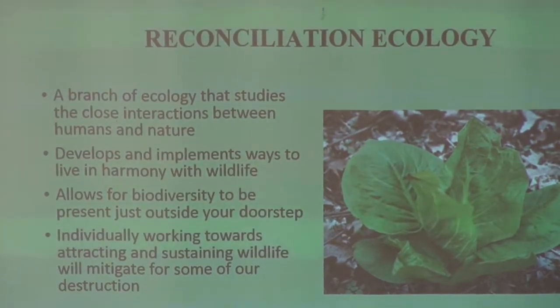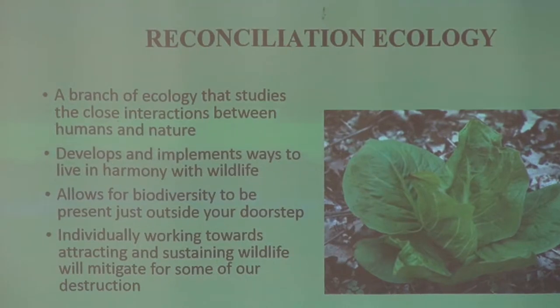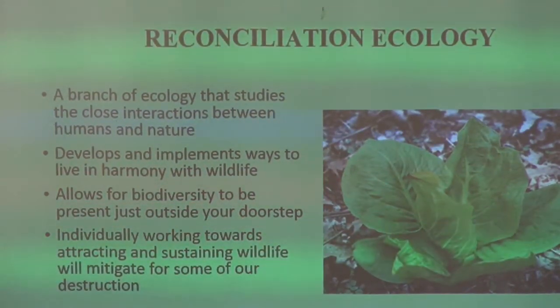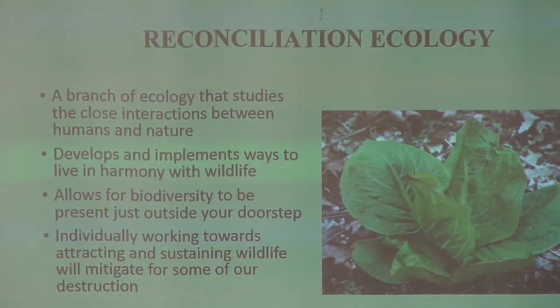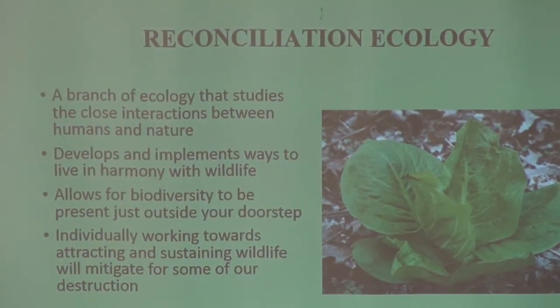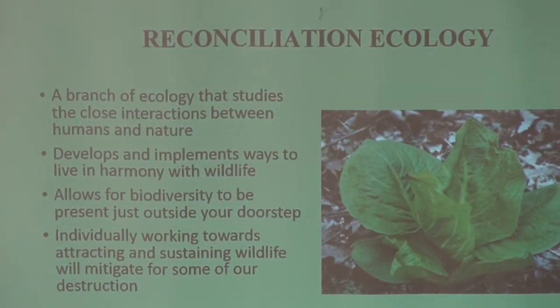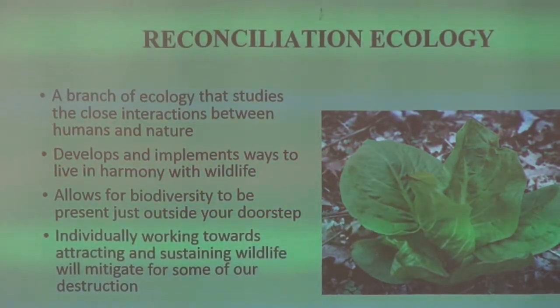So instead of having a full lawn, they think, okay, we'll have a meadow instead, and then just a walking path up to your door. Things like that. So individually, working towards attracting and sustaining wildlife will mitigate for some of our destruction. We will never be able to 100% compensate for what we've lost, or what we've done to the environment. But it's the individual landowner that is going to be the one that really makes the difference.